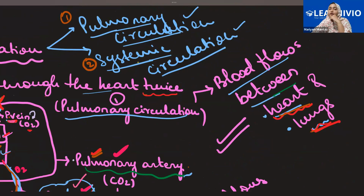Now, whenever we talk about the pulmonary circulation, remember that this is the kind of circulation wherein the blood would flow between the heart and the lungs. Okay, the pulmonary word is always related to the lungs or the breathing or the ventilation of that sort. The second component of the double circulation is the systemic circulation. Now, in this, the blood would flow in between the heart and the rest of the body.